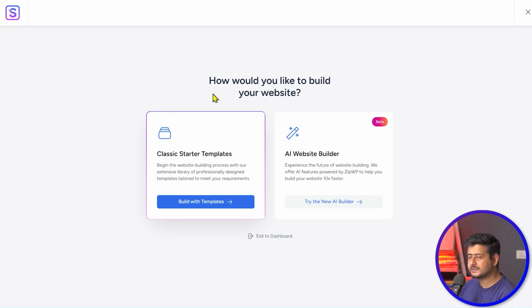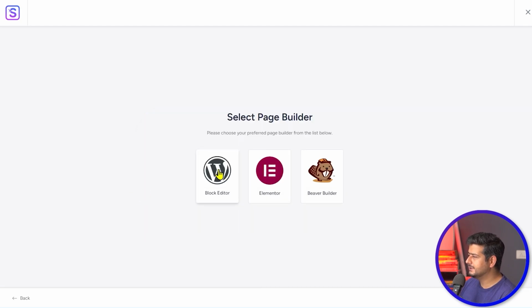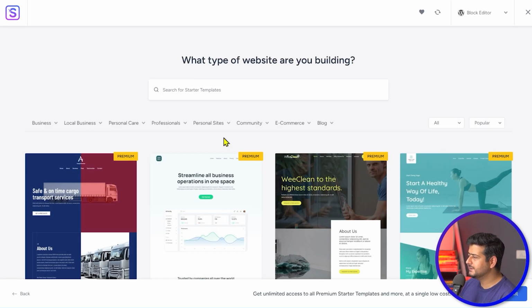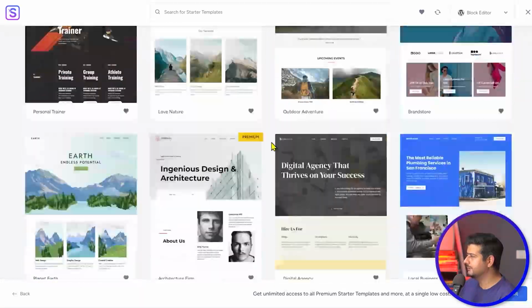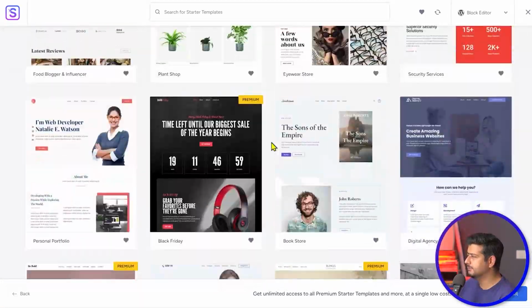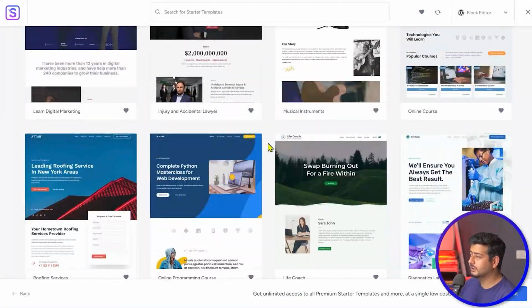Now, as soon as the plugin is installed, you'll automatically reach this page, which is the website building process. Let's start with the classic starter templates. It's the easiest. In the page builder, I suggest you stick with the block editor. Now, this is the beauty of starter templates. You see, if you scroll here, you'll find hundreds of templates to choose from, using which you can build your website. And all of them can be installed on your website in just a couple of clicks.